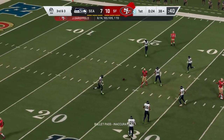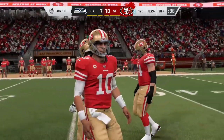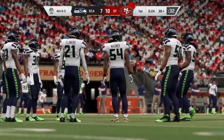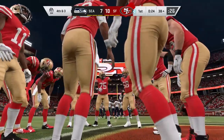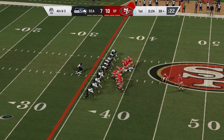Garoppolo looks to throw. Just what Seattle was hoping for. The coverage holds, and now fourth down. You absolutely have to have this early on, right? Third and short, they elect to throw for it. And that's normal NFL football. They're going to throw on third and short, but you've got to hit it, don't you? Yeah, in the first quarter, like you said, to set the tone, can't connect there.